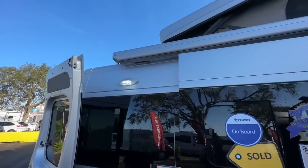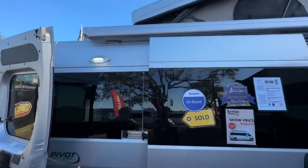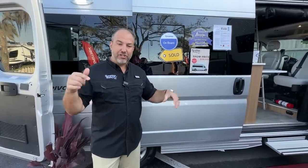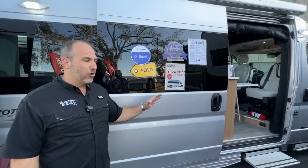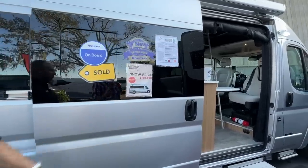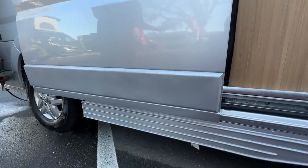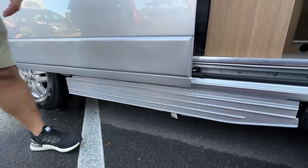And then this is on the ProMaster chassis. This is the new ProMaster chassis that has the 9-speed transmission, the big 10-inch navigation screen, the push button start, all the safety features that ProMaster is starting to offer on their chassis. They're finally getting up to where the Ford and Mercedes are, Scott. I know, right? Pretty amazing.